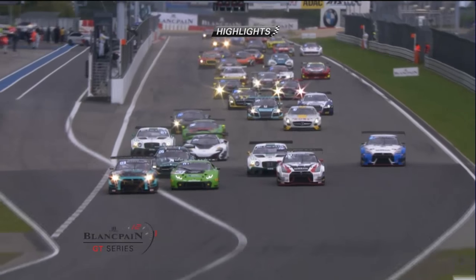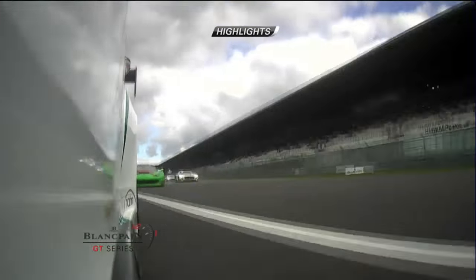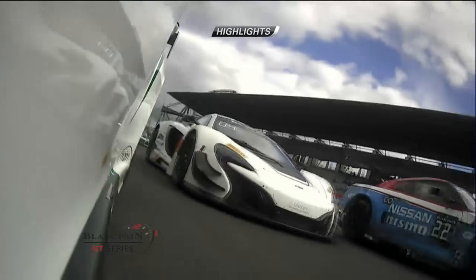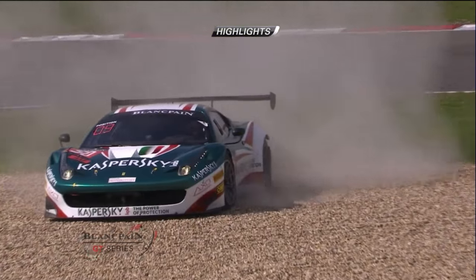Let's look back at the highlights of the final round of the Blancpain Endurance Series that began with a three-way battle for leadership going down towards the first turn and contact between Bentley and McLaren. As the battles continued around the opening lap of the race, it was clear that those that were having to make some progress up through the order were going to find it difficult.